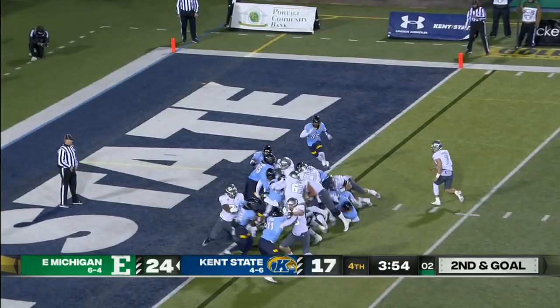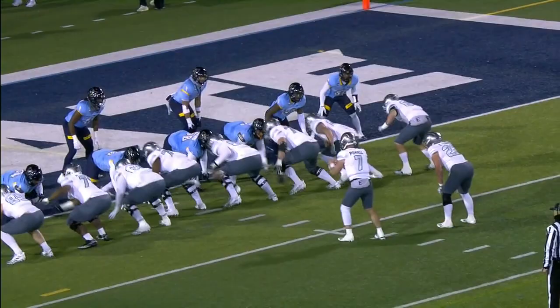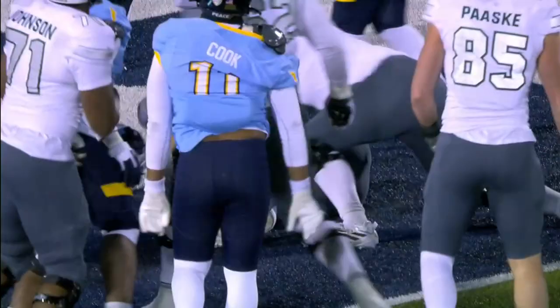Off the left side, touchdown. Evans gets it in. And another touchdown. Evans now has tied the all-time Eastern Michigan rushing touchdown record.